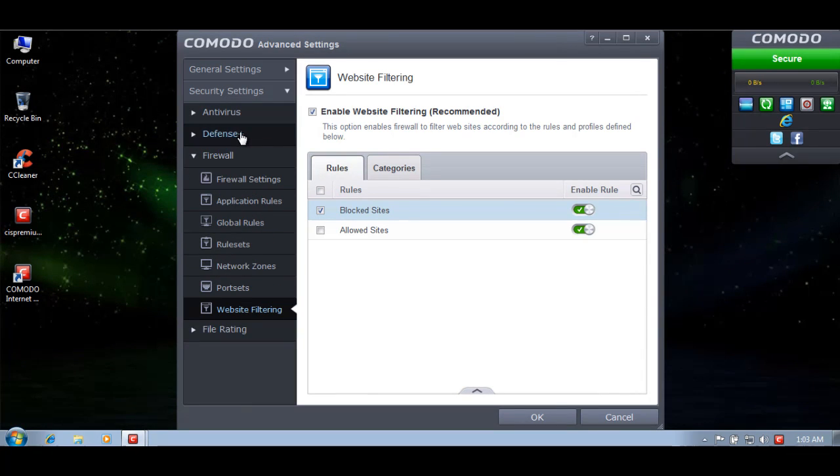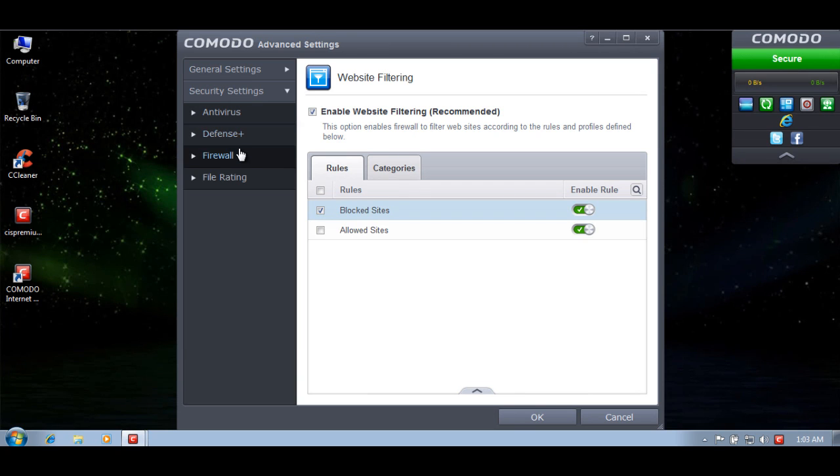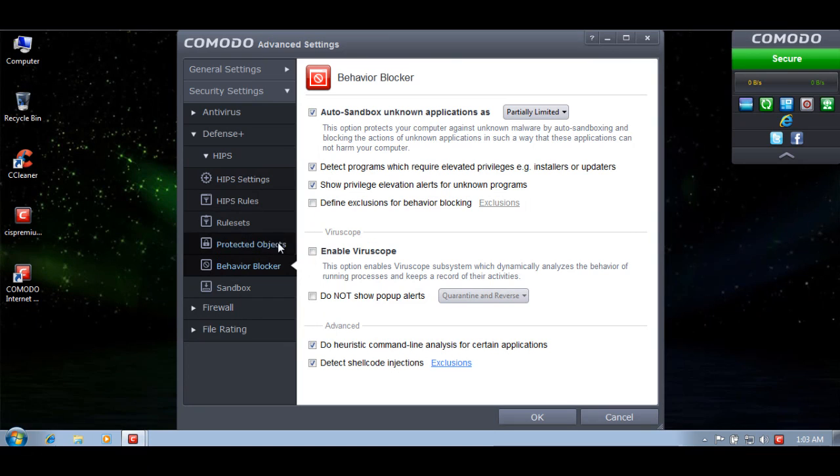Now I guess I missed out the Firewall. Yep. So Firewall right now comes disabled by default, but you can turn it on. And what this does is it enables the subsystem to dynamically analyze the behavior of running processes. So it gives you more control over legitimate applications, so you can see what they're doing, and you can undo in fact some of their actions, and you can reverse, as you can see. You can set it to quarantine and reverse a process if it does something malicious, or you can just reverse the process. So it's a really neat tool.